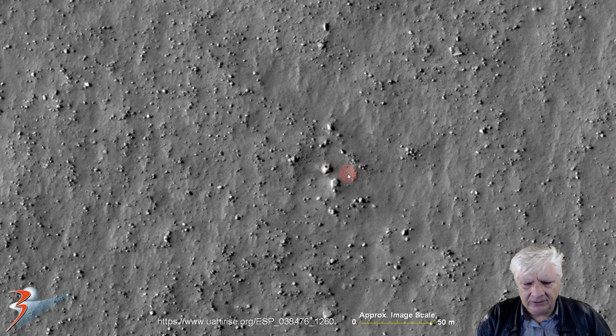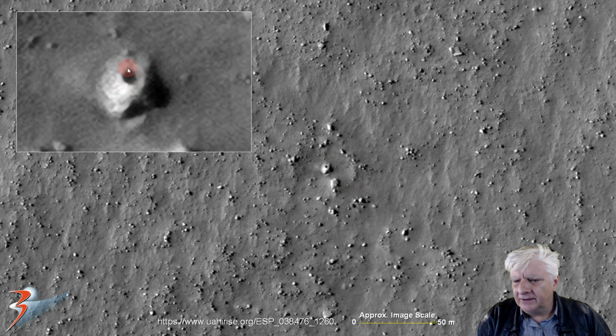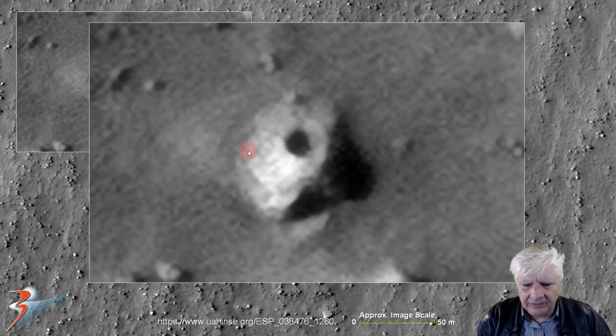And then this strange object, it's got what seems to have a convex or circular depression in it. It's about 8 meters across. This looks like a V-shaped opening on the one side. The sand also seems to be disturbed. Check out the brightness compared to the rest of the sand around here. And then it looks like there's a rectangular part to this as well. Straight edges and right angles to it there.